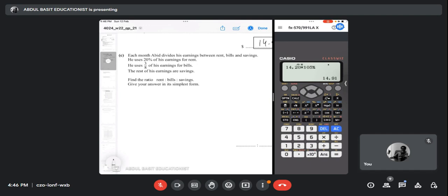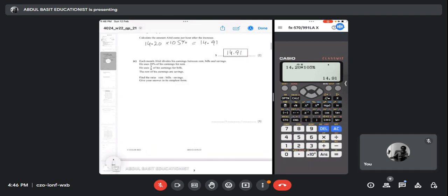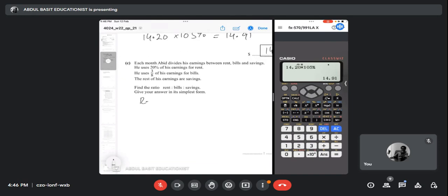So first of all we should know what ratio is. So हम लोगों ने पहले यहाँ पे ratio लिखना है. Simplest form में 3 नंबर का question है. तो rent is 20 out of 100, which is 20%, which is 1 out of 5. Is this clear? This is rent.